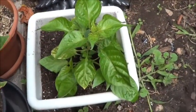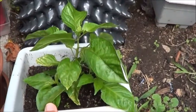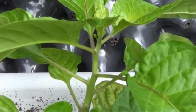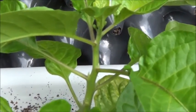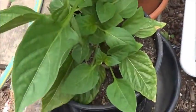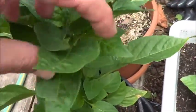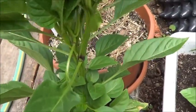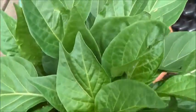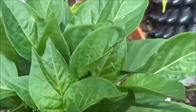Got one of the ghost peppers here in front of it. No fruit forming on that yet. Looks like maybe a bit of a flower start up at the top if the plant or the camera will focus. So we might see fruit on that yet this season. The Tangerine Dream is looking very nice, but still not producing anything. That's a very tight cluster in the top though. I might want to go in there and prune out the middle of that.